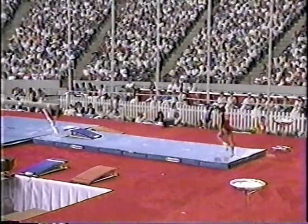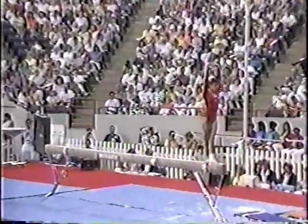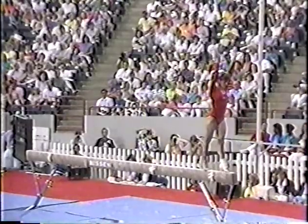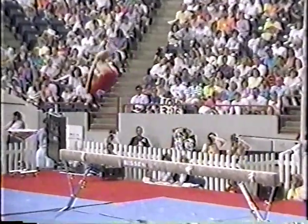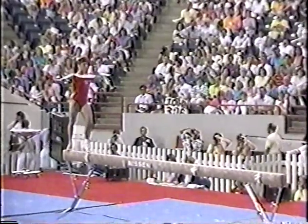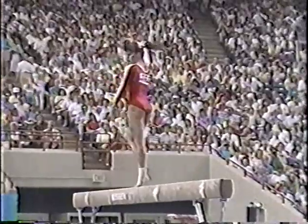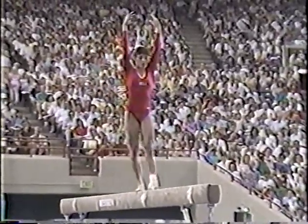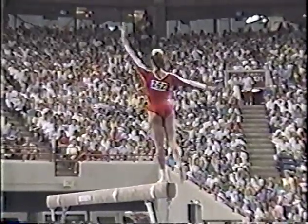It's a very difficult mount. Round off, tuck back on. Little problem, but she recovered. 2 back handsprings to another back tuck. Good landing. Kathy, how does it affect the rest of your routine when you get off to a shaky start like that? For a gymnast like Kelly, it really doesn't affect her. She just keeps right on moving and gets into the groove of things.